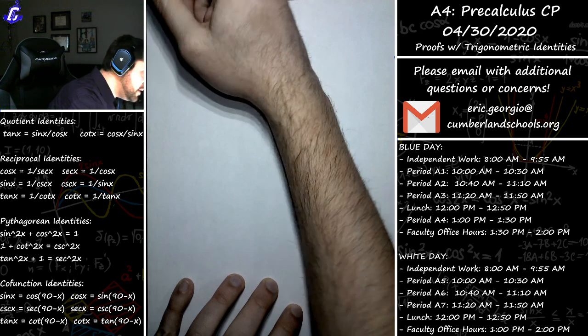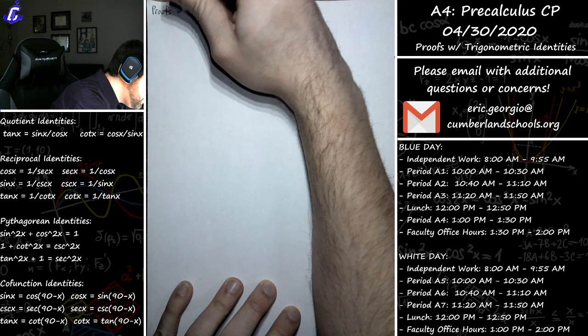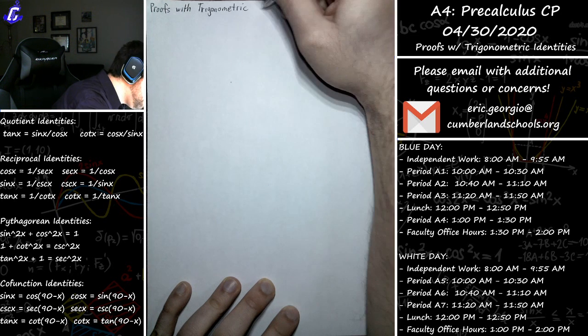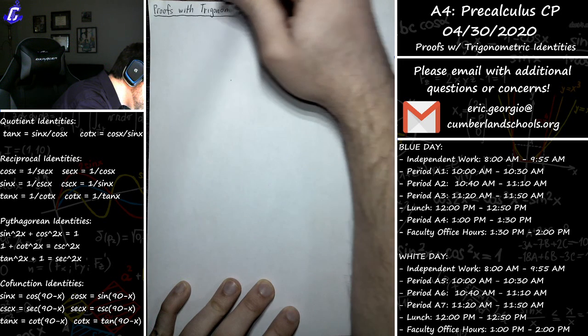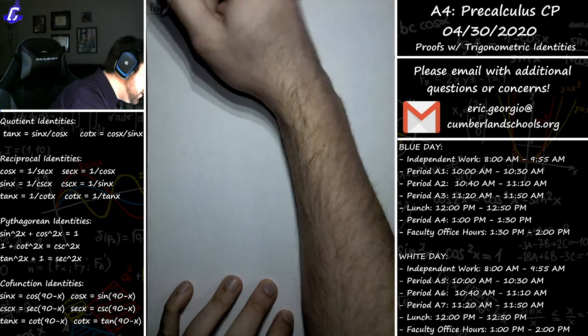All right, let's do some more proofs with trigonometric identities. Here we go. More proofs with trigonometric identities. Let's start with this one.